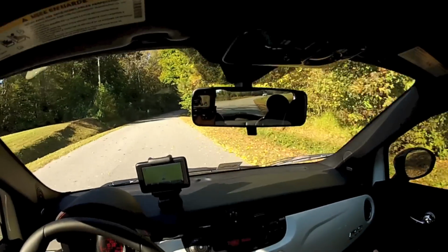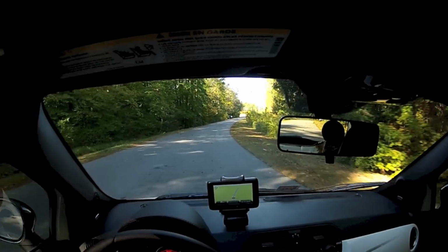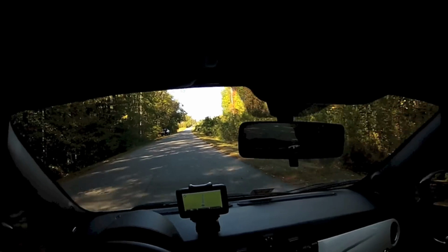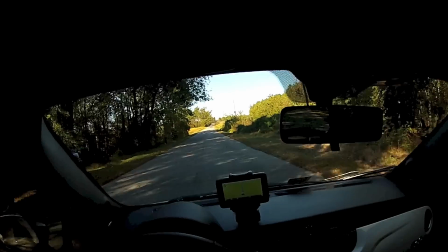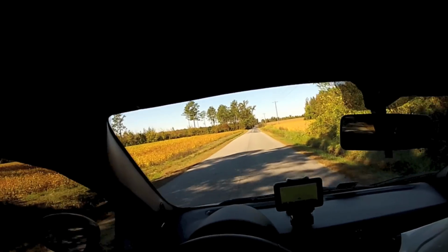But the Beats by Dre audio, it sounds pretty good. A little bassy for my liking, but I haven't really messed with it too much. But it's a very powerful and well put together system. So I'm pretty impressed. So I'm digging it, and it's pretty cool.